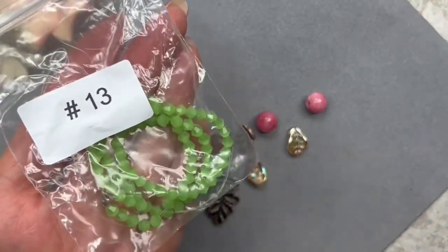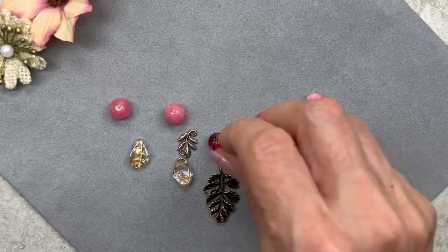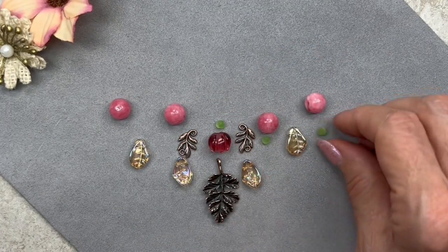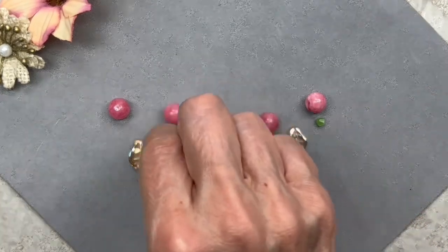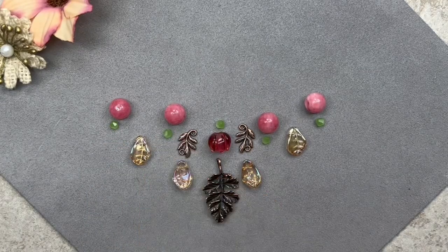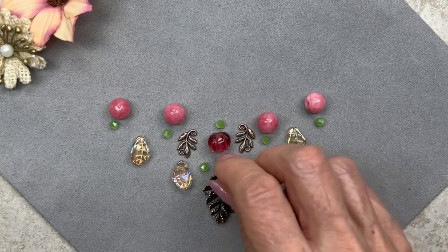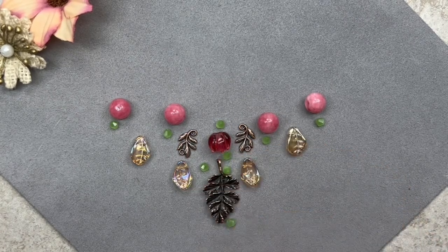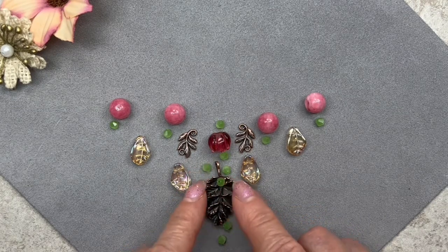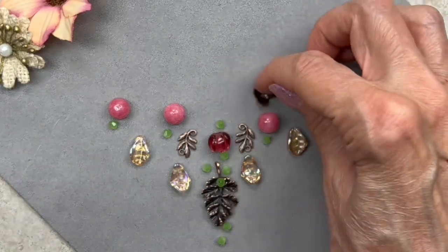So we'll be using the bicones from bag number 13. These are so pretty. I'm going to put one at the top of this bead here. And then I do want to put some at the bottom of each one of these. Something like that. And I want to put some at the top of this pendant leaf as well to create the illusion of greenery, and maybe some at the bottom here. I don't know how many of these I'm going to need, but if I need more, I can certainly get some more later on. And I think I'm going to put a bead cap at the top of each one of these.